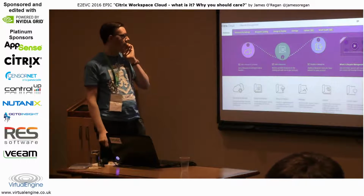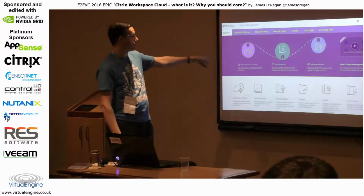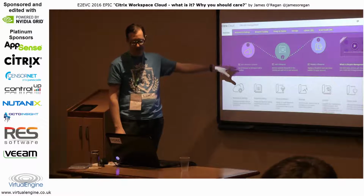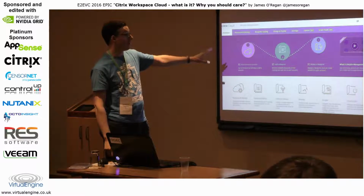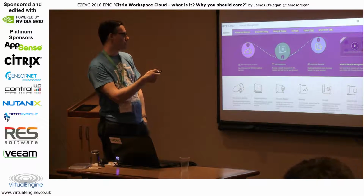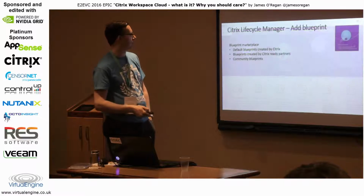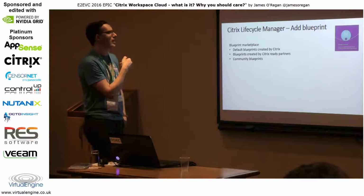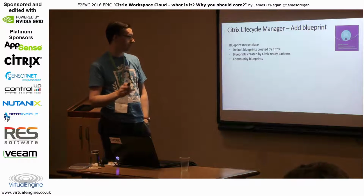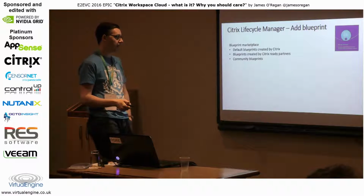So this is what Citrix Lifecycle Cloud looks like. As I said, resource location is wherever your apps, your desktops are located, or your hypervisors, so you can deploy your apps and desktops. There's a blueprint catalog, which I'll come on to in a second. You've got default blueprints from Citrix. You also have blueprints from Citrix Ready partners, and it's also open to the community to upload various blueprints.